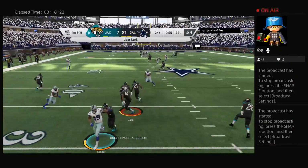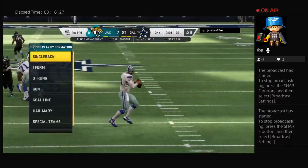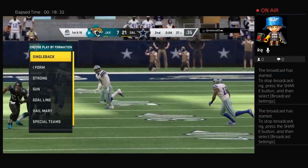Oh, I knew you were throwing it at him. Oh, really, that time. Picked off by the linebacker, Miles Jack. And he takes it back at the closing stages of the first half.